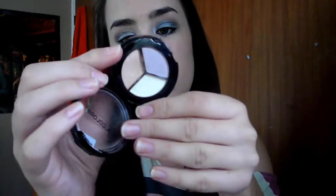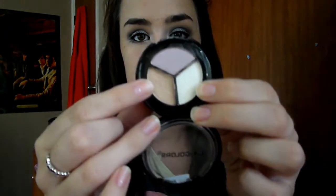It's called Sheer Marshmallow, Sizzle and Crush, but I'll just do a swatch. You can see it was just one swipe, and for a $5 quad that is relatively good pigmentation. They're not that chalky, the purple kind of is a little bit chalky, but you can see they're not actually that bad for $5. If you were just starting, this would be a decent trio, you know what I mean? Yeah, so that's probably my least expensive item.